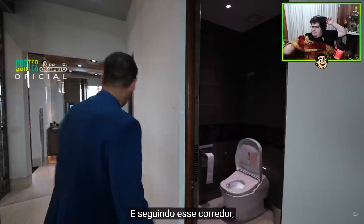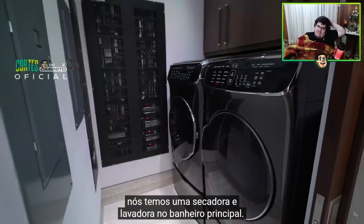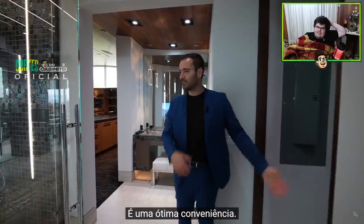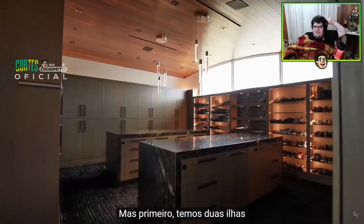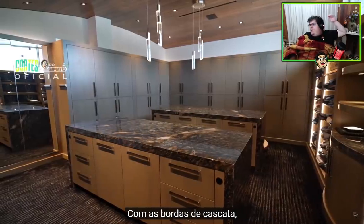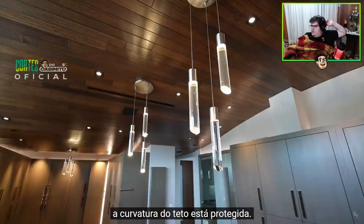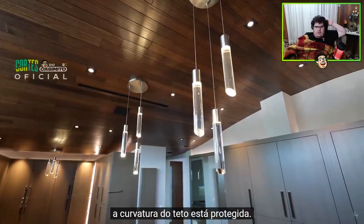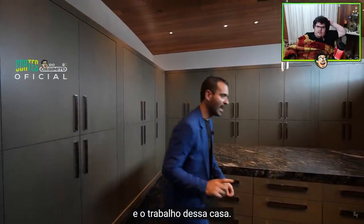And following this hallway, we got a washer and dryer for the primary bathroom because why not? It's a nice convenience. And I think I want to take the closet first. You have two islands clad with beautiful natural stone countertops with the waterfall, beautifully paneled in cabinets, some open shelving here. And even in this room, they protected that curvature on the ceiling. I just love the attention to detail and the craftsmanship in this house.